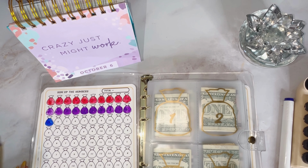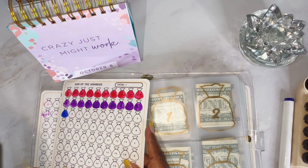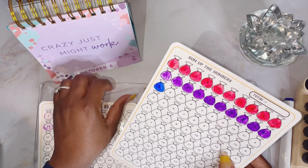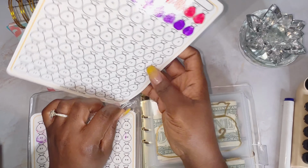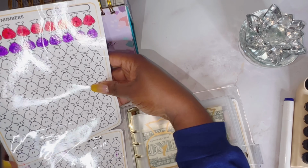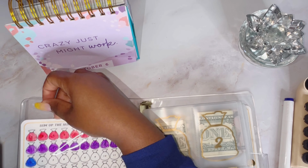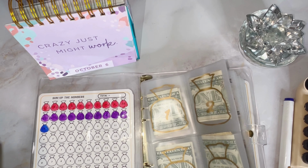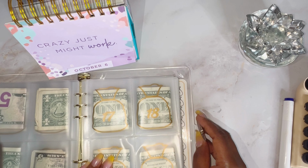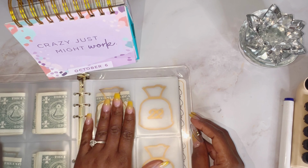So today that's what I wanted to share with you guys, that this is how far we are. It's still not too late to join. If you haven't joined and you are thinking, oh, they started a long time ago, don't worry. It's still not too late to join. Trust me, not too late to join at all. You can still start right now. So this is how far we are today. We did 21. 2 plus 1 is 3, but I put in $6.